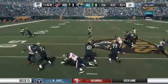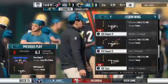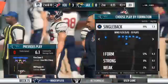They'll start out on the ground. It's Leonard Fournette. And the big boys up front, they're going to stop him right at the line. Officially no gain on the play, and it's second down.